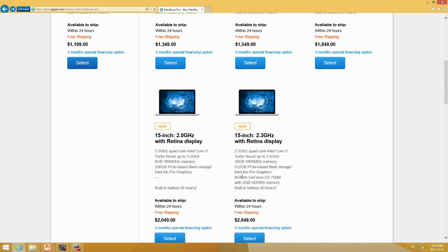The specs are good. It has reasonably good space for your hard drive, and it comes with a graphics card which is actually good. The NVIDIA GeForce GT 750 is good with 2 GB of GDDR5 memory, so that your GPU power is quite high. So for really good graphic intense fast computers with a large Retina screen, I think the 15-inch 2.3 is a very good choice.